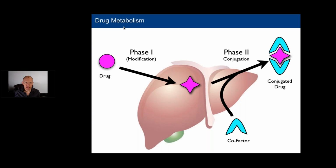In some cases, the drug becomes some kind of reactive intermediate, and then during phase 2 conjugation, some type of cofactor is added to the intermediate compound, making a conjugated drug that is more water soluble, so it can be excreted in the feces or the urine. Tylenol is a classic one that undergoes this: Tylenol undergoes phase 1, producing a reactive intermediate which is actually very toxic, and then cysteine is attached onto it during phase 2 conjugation, making it safe and eliminating it.